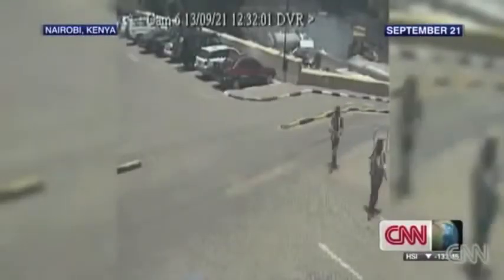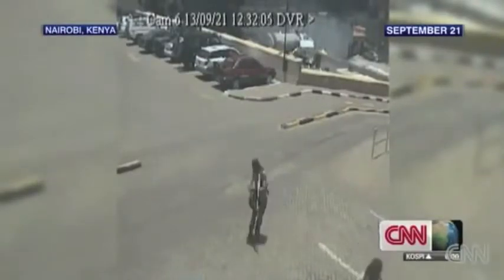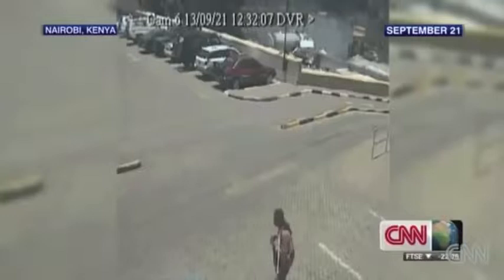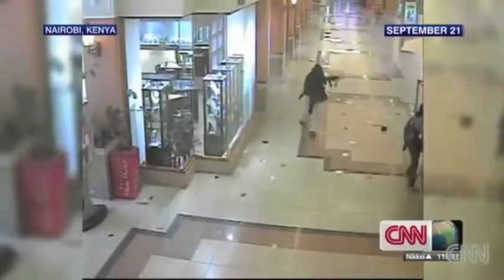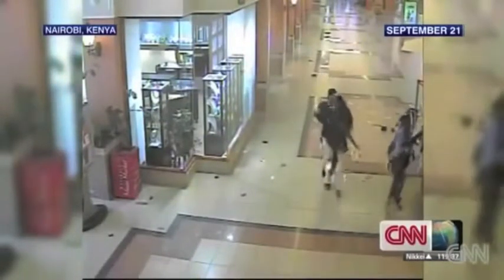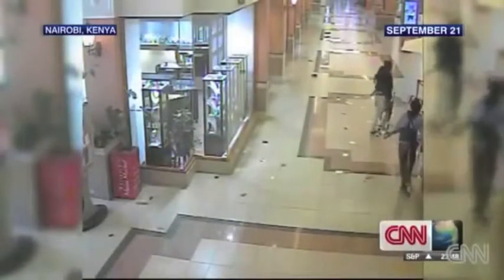The security cameras spotted two other attackers making their way to the top parking lot, walking towards the children's cooking competition held there. Just beyond the camera's view, they open fire. This edited silent video obtained by CNN shows what happened during the attack in Nairobi on September 21st.